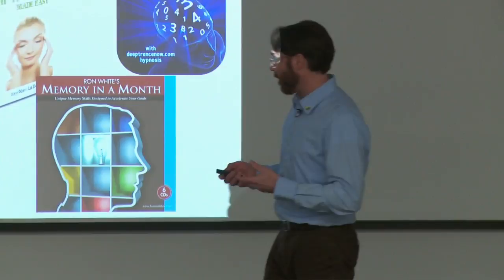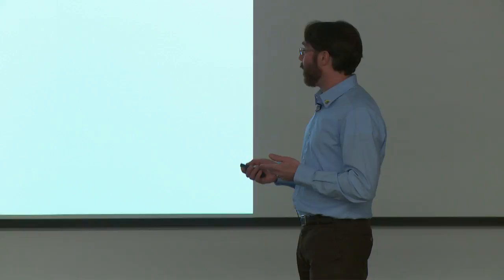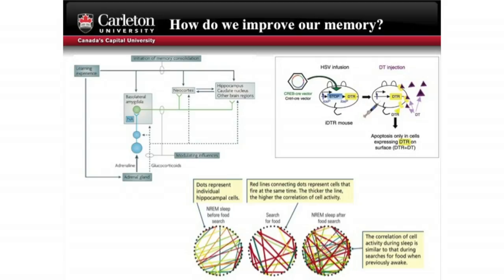I mean, being a basic scientist, I'm very skeptical of a lot of this stuff, because when I look at memory, I think of it this way. I think of these circuit diagrams. I think of parts of the brain. So there's the amygdala, there's the hippocampus, there's the caudate that we were talking about. And you have the initiation of memory consolidation, modulating influences. So how do we strengthen our memory? There are all these factors coming into play. First of all, where is this memory? You have the experience, and then the memory ends up somewhere, which we're not always all that clear of. But then the big question is, what are those influences that can enhance that?